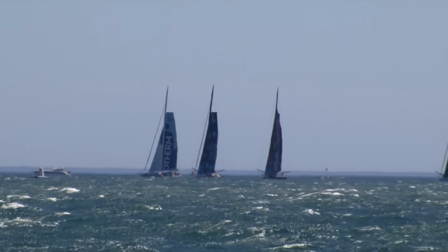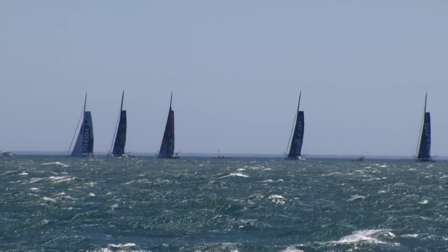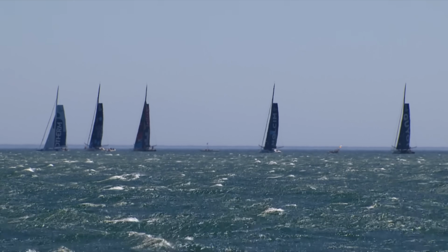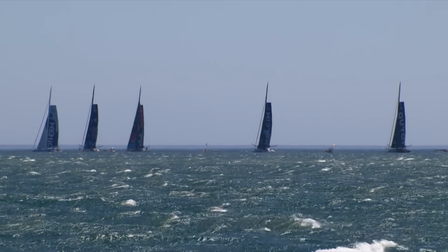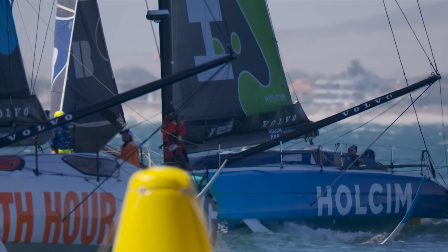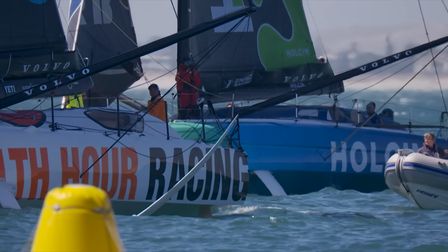1, 2, 3, 4, 5 IMOCAs right now with the mainsails down to the second reef, the smaller of the headsails, all of them tuned and prepped for the big breeze, which is on Table Bay today, but it's at the other end of the course. That means they have to navigate these light winds with the wrong sail plan.